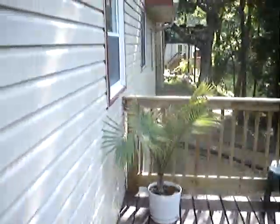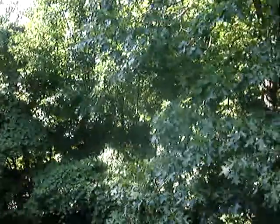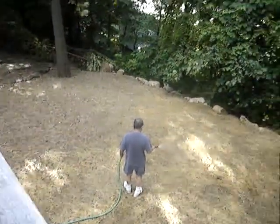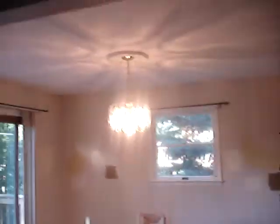So here's the back deck, a couple of chairs we've got so far, and a plant that was left behind. There's Bob watering the grass. And where Lily was sitting is underneath us. So now we come through into the kitchen. She's joined on to the dining room.